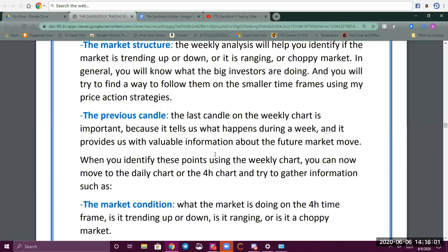Then for the 4 hour, I will see the pullback. For the 1 hour, I will see the pullbacks of those areas because I'm following the bulls. I don't care about the bears. I want to focus on the bulls because it went up. If that was an analysis, just saying. The last candle on the weekly chart is important because it tells us what happens during a week. It provides us with valuable information about the future market move, like I said.